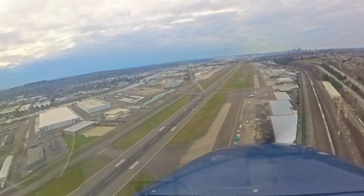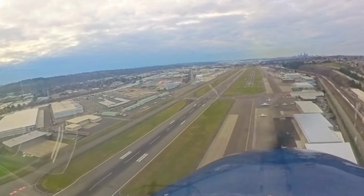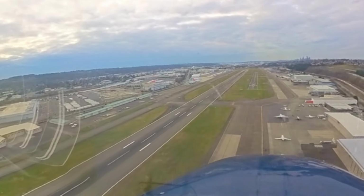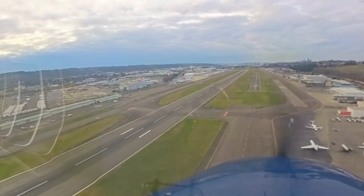Cessna 42 Papa, number 2, following Cessna short final, runway 32 right, clear to land. Cessna 42 Papa, they're no factor, they're short final, just have to let you know they're there.